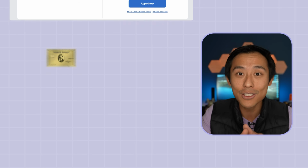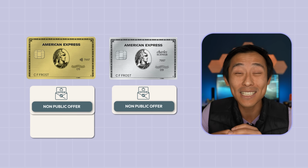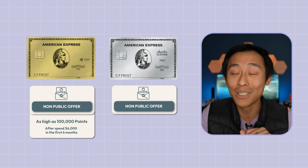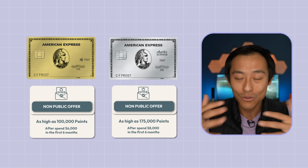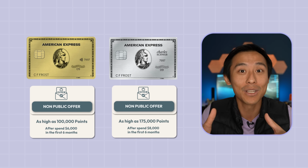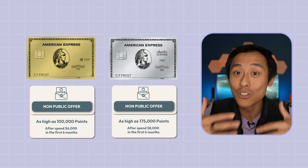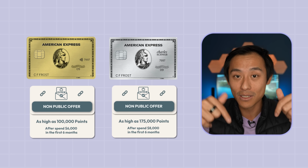However, for both of these cards, there's actually way more elevated non-public bonuses at an all-time high, going as high as 100,000 points for the Gold and 175,000 points for the Platinum. The trick is you just have to be able to find a working link. And with both bonuses, I definitely wouldn't sleep on that.